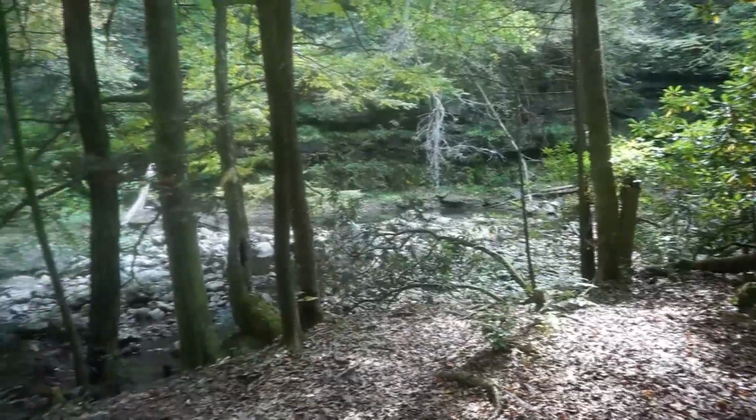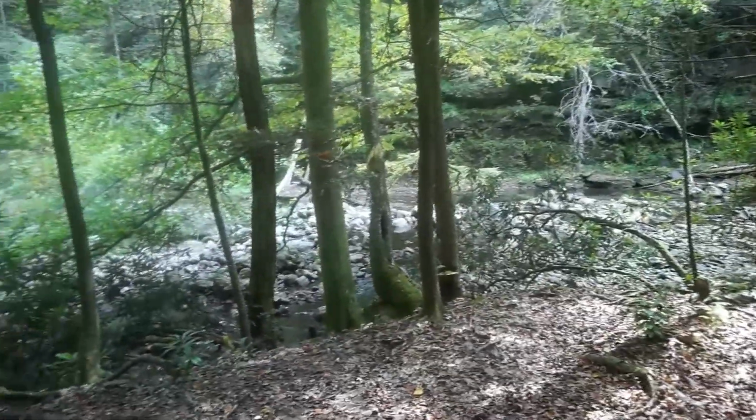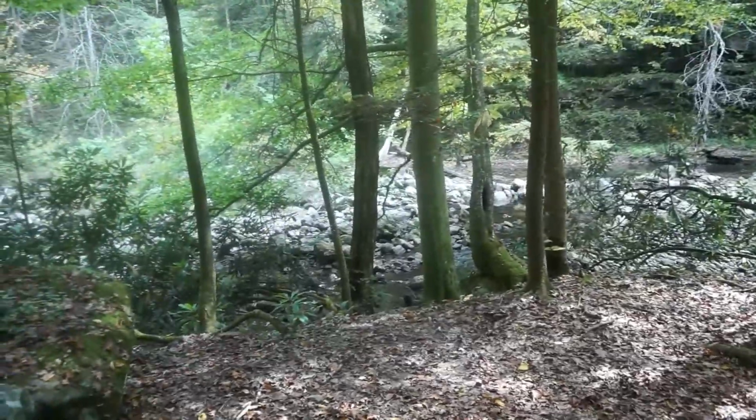Okay, I've just found us a nice little spot to stop and eat lunch. I took a little tumble back there a few minutes ago, just tripped over a rock and fell down. And I thought, well, that's a sure sign that maybe I need to stop and take a break and have a bite to eat. So let's do that.